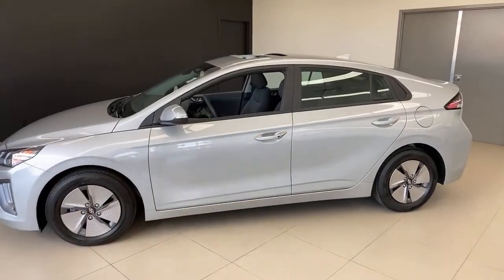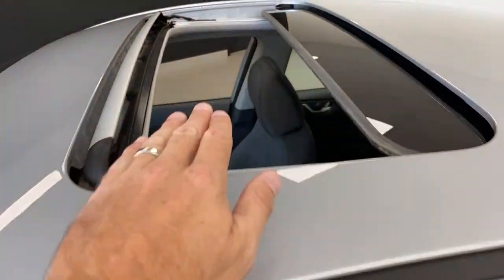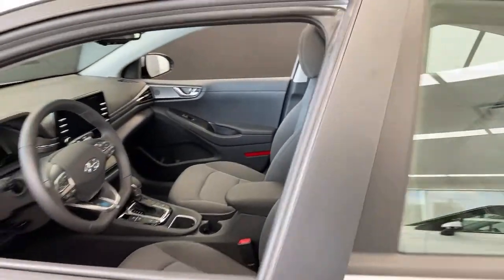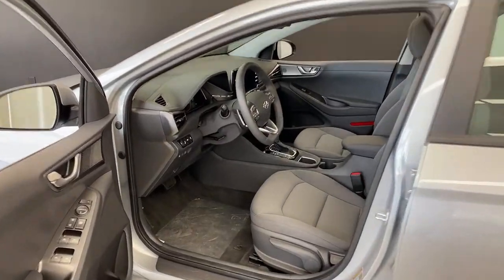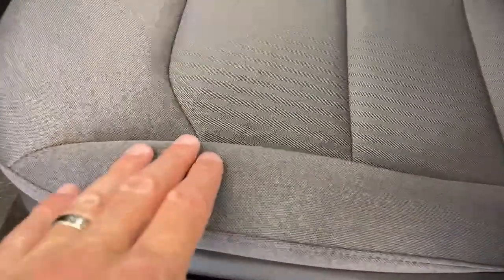But let's start out by jumping in here. While we take a look, I've got the sunroof open for a change. Usually I have it shut, but I have it open mostly because it was hot in here, and that's a nice way to cool down the car in this air-conditioned room. But you do have a sunroof in this Preferred model, which is, again, one reason to move to the Preferred model from the Essential model. You do have a manual seat here, and they are cloth. They have a nice, almost denim-looking material. It's just kind of a nice material.